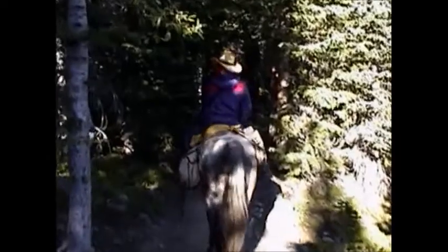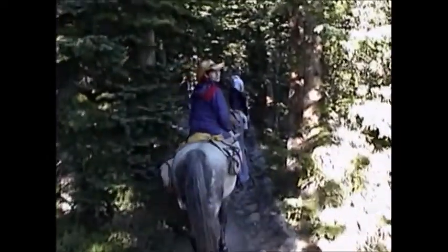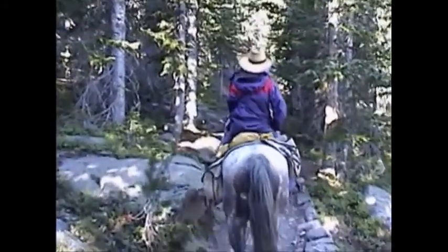And there's my lovely bride-to-be in front of me on an unnamed horse. I'm calling him Fellow. It's Fellow. Okay, that's my made-up name. And we're heading back into the trees, so shut down until we get some more picturesque views anyway.